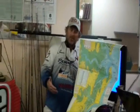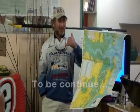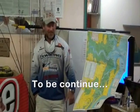I don't really want to recommend using them to navigate, but you can use the crab trap lines to navigate in and out of creeks if you see them, because most times they're in deeper water. But if you run aground, don't call me and say, hey, I was running these crab traps and I ran aground. That won't be my fault.